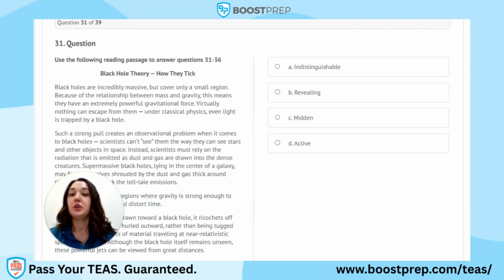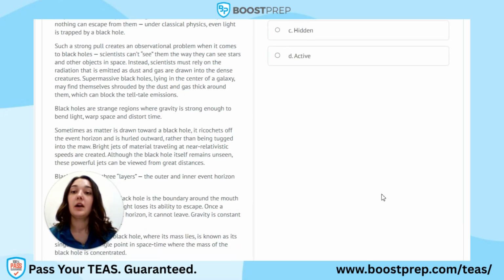Question 31. Use the following reading passage to answer questions 31 through 36. Black hole theory, how they tick. Black holes are incredibly massive, but cover only a small region. Because of the relationship between mass and gravity, this means they have an extremely powerful gravitational force. Virtually nothing can escape from them. Under classical physics, even light is trapped by a black hole.